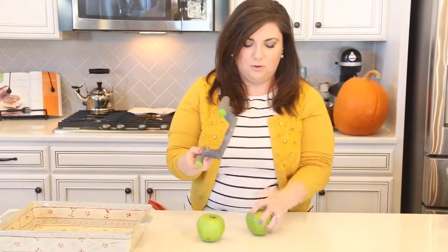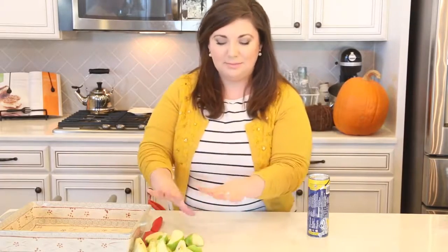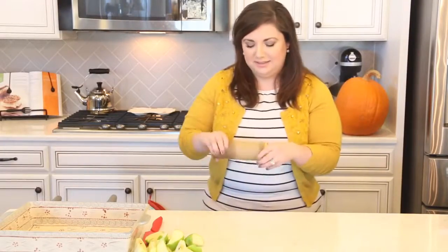And what you're gonna do is you're going to cut your apples and core them. So I'm just using this little nifty thing here. Don't worry, my counter's clean. I'm gonna push aside the apples for now, and I'm gonna open up my crescent rolls. This part is always a little bit scary.